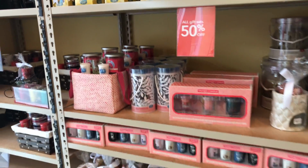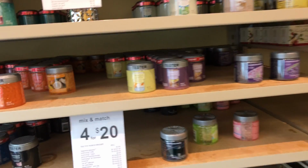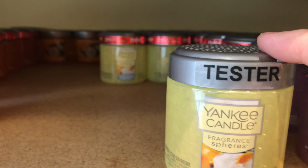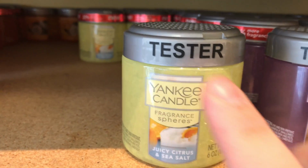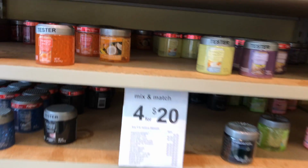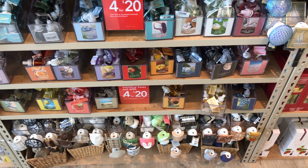So, alright, I'll be right back. We have here $7 with some tea lights and a tea light holder. Give you a little wider shot there of some other things, and this will be my last section that I do. And let's take a look here. We have the Juicy Citrus and Sea Salt scent bead, or fragrance sphere rather. That's new this year for the spring lineup. It's actually kind of a nice scent. More and more I smell it. And we have all of the scent plugs down there.